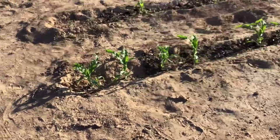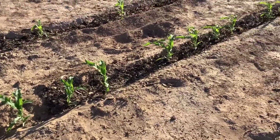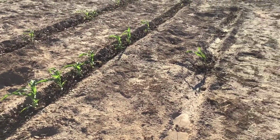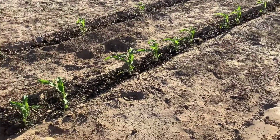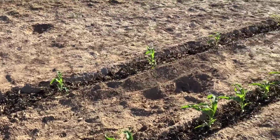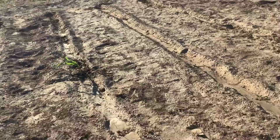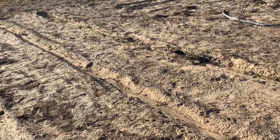Okay, so here we are at the corn, and here it is. It's about half a foot tall at the tallest. And it's doing fairly decent. We're gonna plant some more where it didn't come up. And then there's that row. And then, some of the other rows, for some reason, just none of the corn came up. Pretty much, none of it at all.